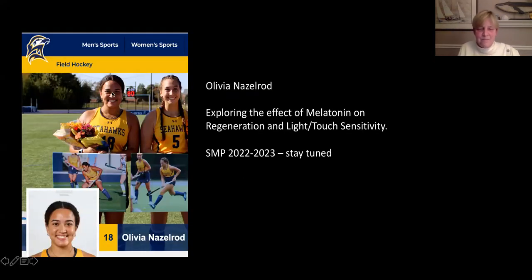Olivia Nazelrod, this is Olivia. She's very interested in becoming a pharmacist and chemistry. So she's exploring the effects of melatonin, a very popular sleep aid, on regeneration.